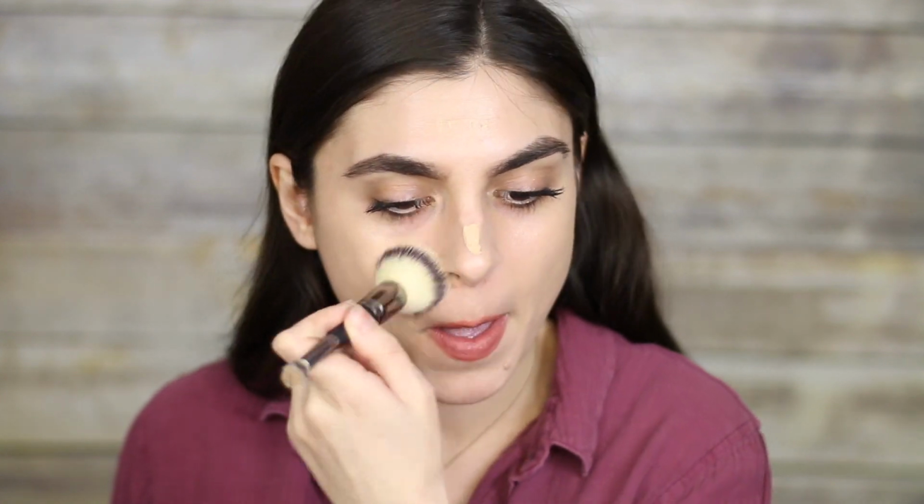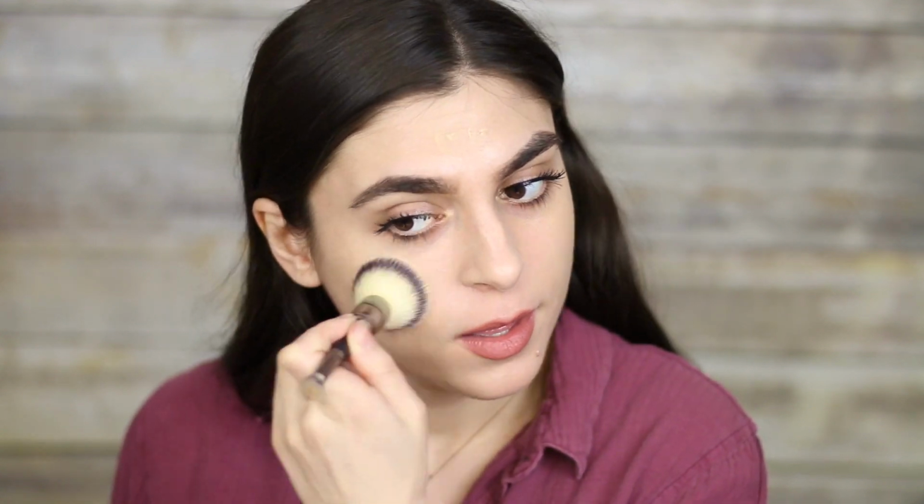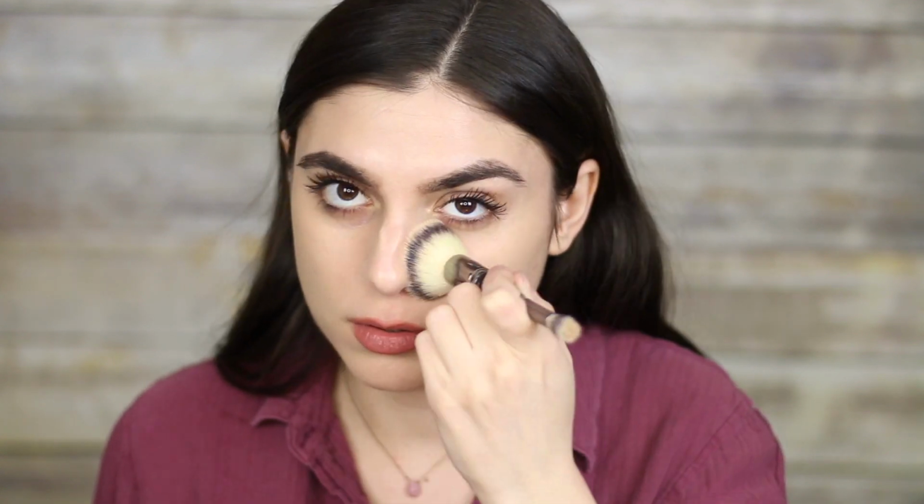So I like to just press this onto the skin, and this is the first light layer that I'm applying, and it just feels like nothing. Nothing at all, and it has literally no smell, which I love because I hate when foundations have smells more than anything. This is my second coat of paint.